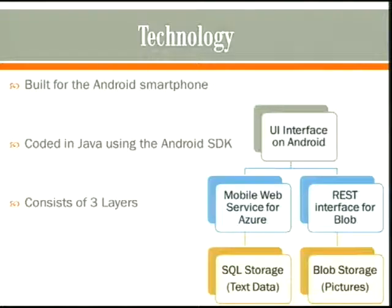Okay, thank you, Andrew. So now I'll talk more about the technology behind this thing. Our app is built for the Android mobile phone, and it's coded in Java using the Android SDK. So it basically comprises 3 layers. The first is the UI layer on Android, and second is the Azure interface, consisting of the mobile web service, which accesses SQL storage for text data, and the REST interface for blob, which stores images.